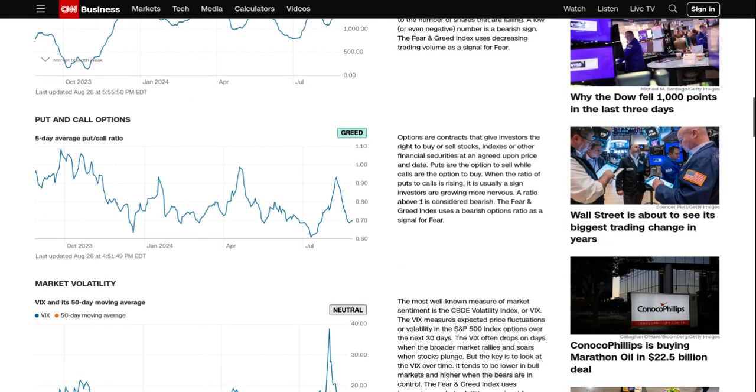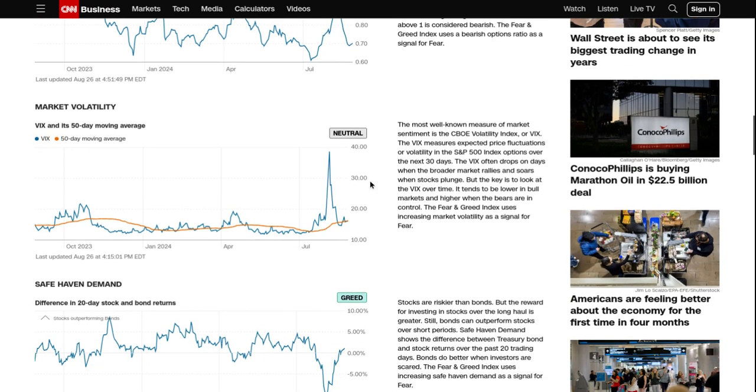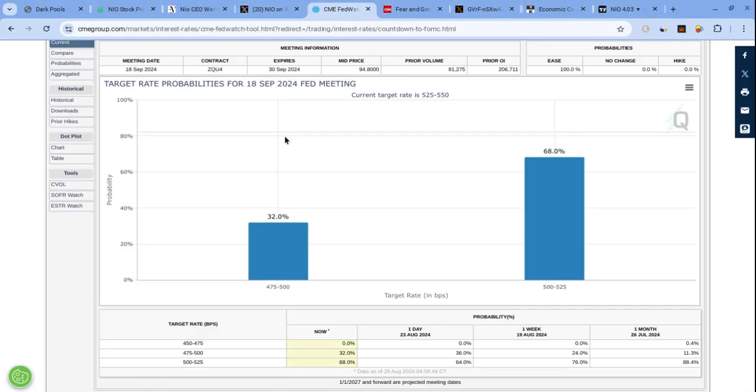And on top of this, I just want to mention that the put and call option positioning is still kind of flat. We're seeing the ratio going up just a slight bit. If the market sees a bigger decline, this could go up higher. We're still waiting for confirmation. And the VIX is still kind of flat. We're waiting to see how that ends up developing as well. So I'll be watching all of that very carefully.